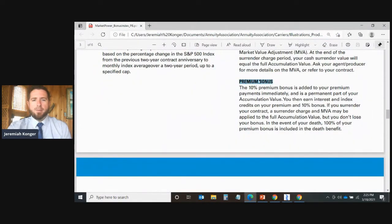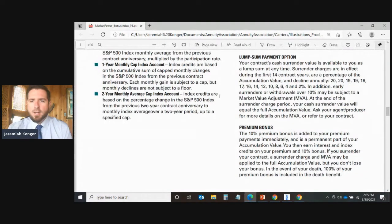And then on the premium bonus, the 10% premium bonus is added to your premium payments immediately and is a permanent part of your accumulation value. You then earn interest and index credits on your premium and 10% bonus. And if you surrender your contract, a surrender charge and market value adjustment may be applied to the full accumulation value, but you don't lose your bonus. In the event of your death, 100% of your premium bonus is included in the death benefit.